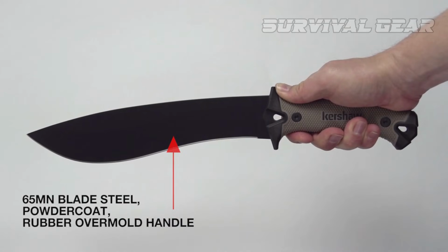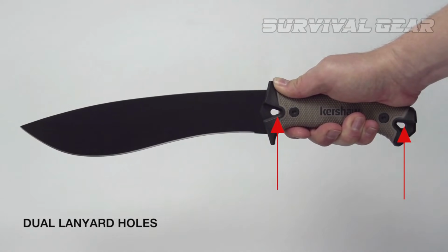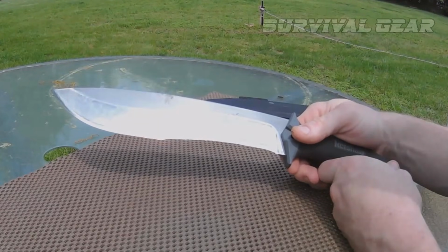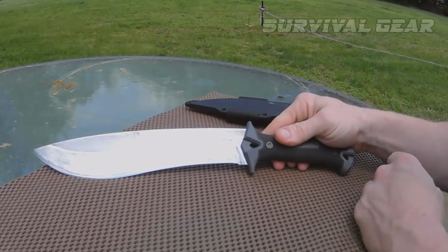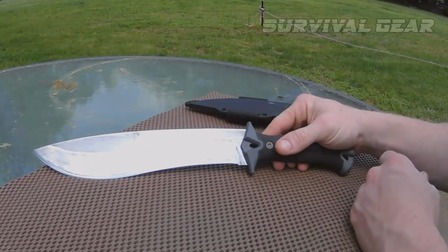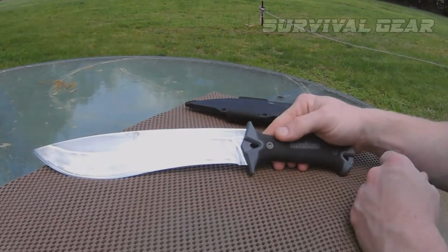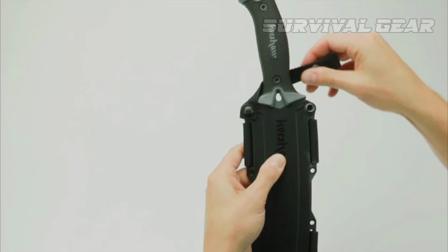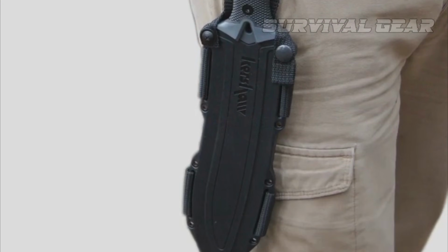It bears a slight resemblance to the K-bar cutlass machete, though with a different sort of handle. The rubberized handle provides plenty of grip. There are lanyard holes at each end of the handle, allowing you to really secure your hand when you're working. The glass-filled nylon sheath has a belt loop as well as gear straps, giving you several carry options.